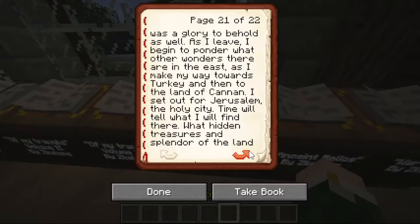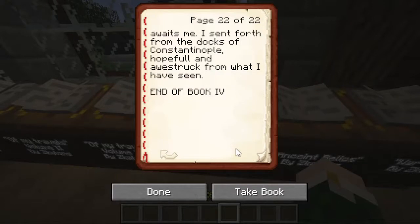I set out for Jerusalem, the holy city. Time will tell what I will find there, what hidden treasures and splendor of the land awaits me. I set forth from the docks of Constantinople, and hopefully an abstract from what I have seen. End of book 4.